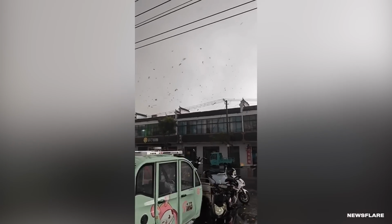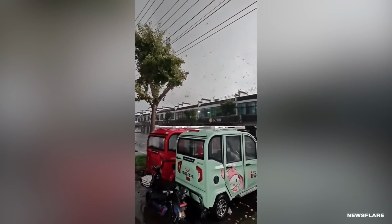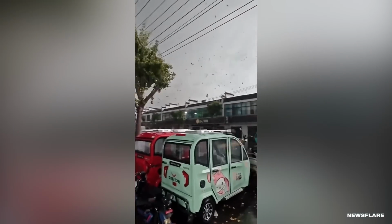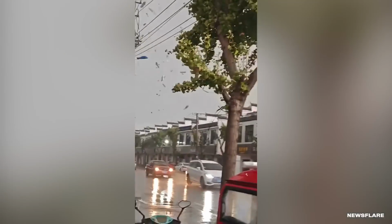Multiple locals from around this small township were brave enough to capture the storm on camera. Watch as it passes overcrowded apartment buildings and causes several power poles to fall and explode.